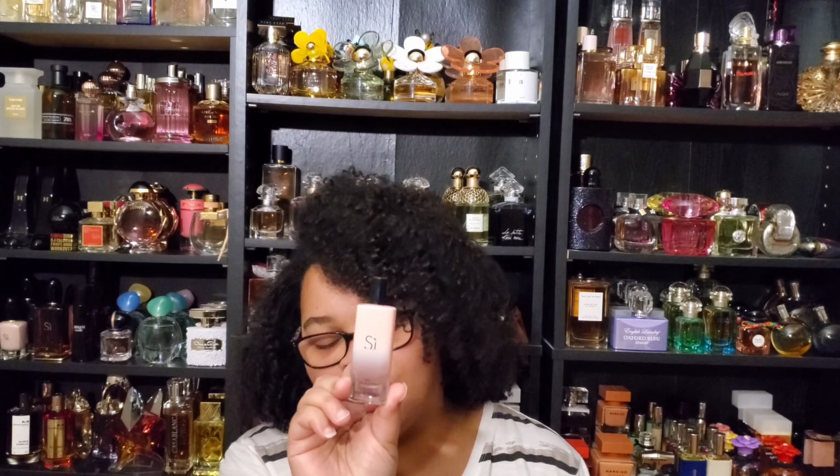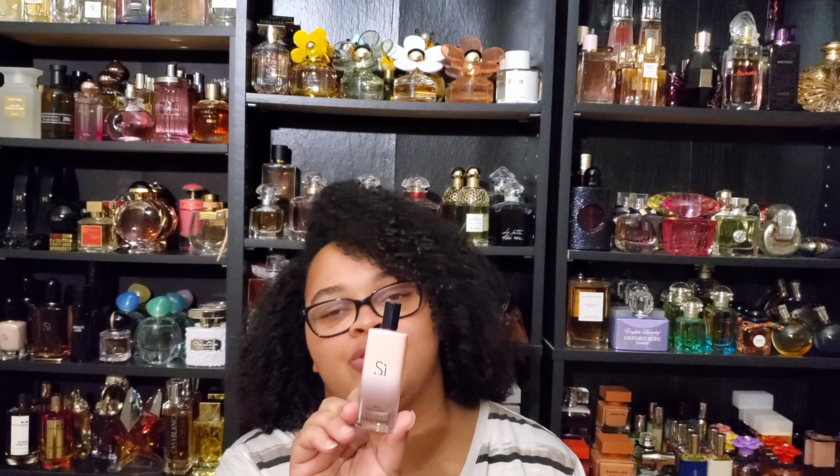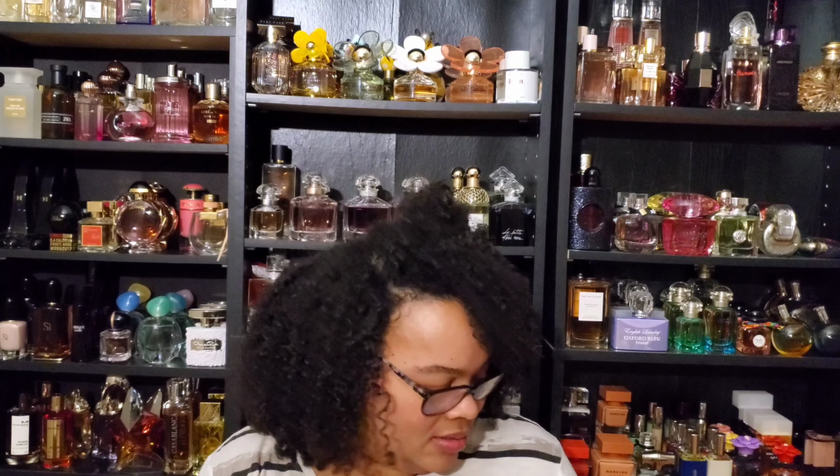This is, I think I have two more of these. This is Acqua di Fiori by the house of Giorgio Armani. This is just beautiful. I purchased like four of these off of Macy's before I caught a full bottle on sale. And yes, love them.